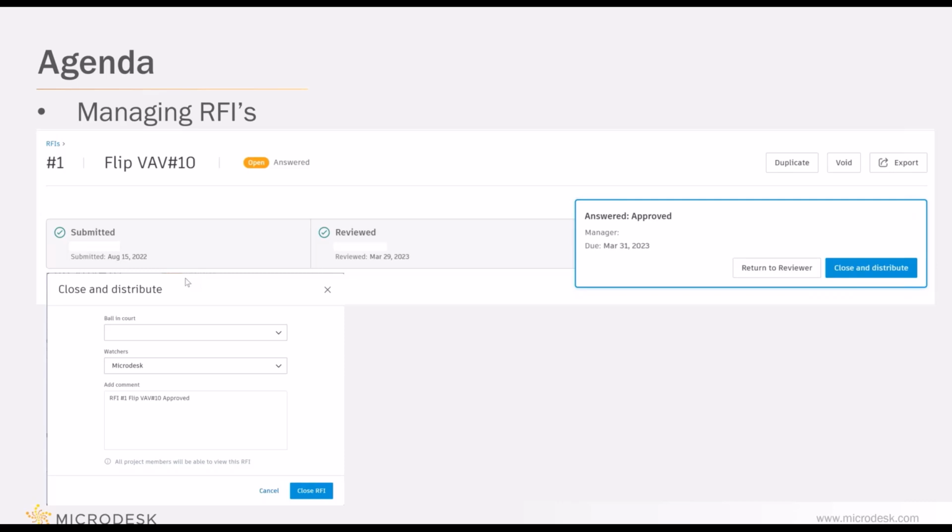However, I need clarification, or whatever the case may be, to what Ramona was talking about in submittals. You can actually back up a step just to make sure you have all the information you need and have the clarity. Close and distribute, right? So when you hit that button, you get this other dialog box. The ball in court that you've identified in the RFI form is present. The watchers, right, of who is needing to know about this, and then essentially the comment, just quickly, hey, this was approved.